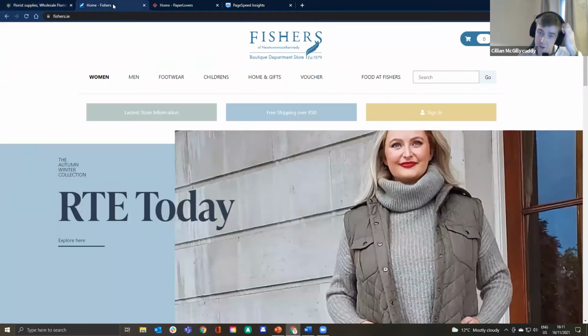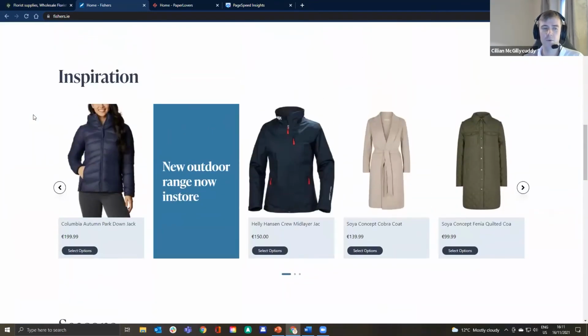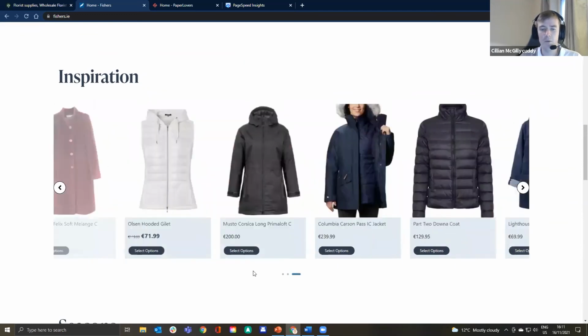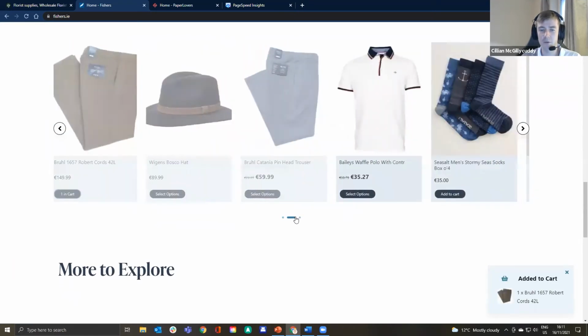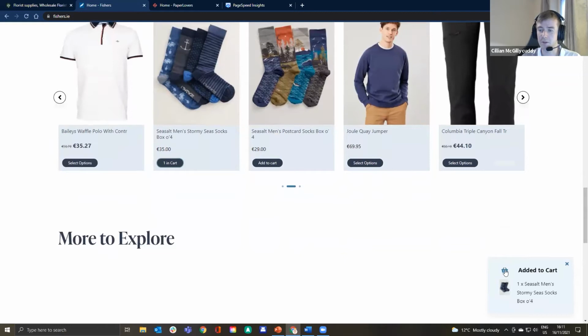Browsing through to another next-gen site we have at the moment is Fisher's, as I said, an Irish department store based in County Wicklow. These are more customized options, but again, still within the realms of the next-gen e-commerce templates. I'll actually add a few items to cart so we can go through to the checkout process, and I'll talk a bit more about that.